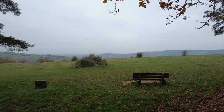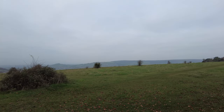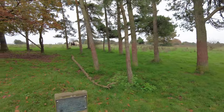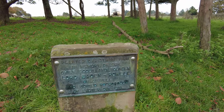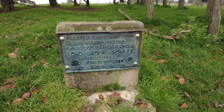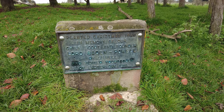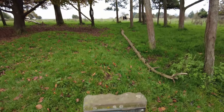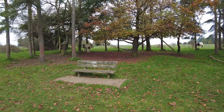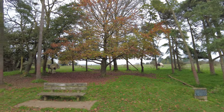Here we go. This is the Baden-Powell copse. Another view. Again, you probably can't see that because it's so misty. But if I just pan round, there we go. Planted Christmas 1946 in memory of our chief scout and founder, Lord Baden-Powell of Gilwell, who visited Rodborough on Easter Day 1916. And this is his little tribute. Very pretty. Some firs there, and I don't know what these trees are, but yeah. Thought you'd like to see that.